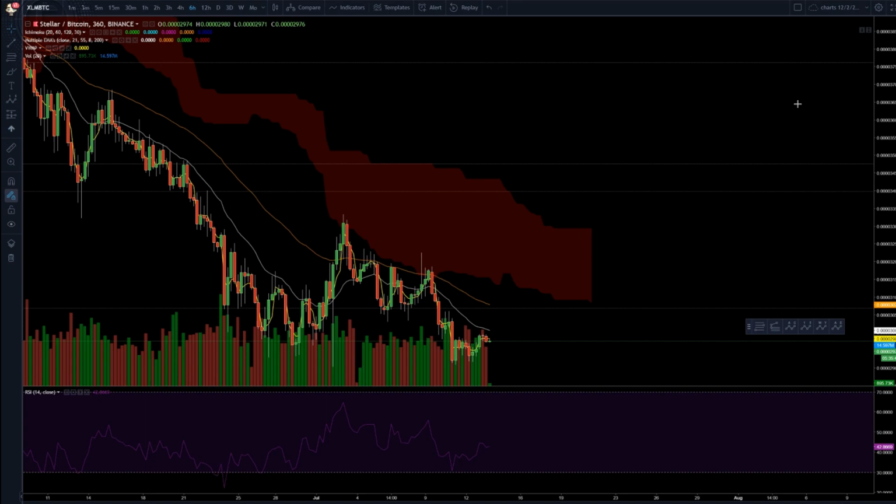Stellar Lumens is making a lower low, higher low on the RSI, bullish RSI divergence. It's still not above the EMAs, but like I said, guys, it is showing some bullish RSI divergence, so it could potentially go up. That's with a lot of them, right, guys? The only thing you have is potential and probabilities. That's all you have in trading. You need to keep that in mind.